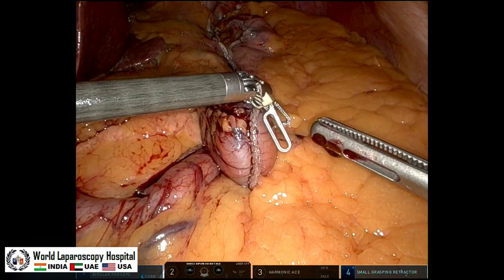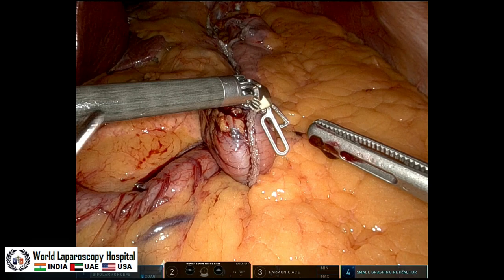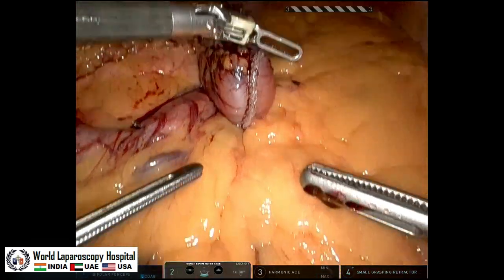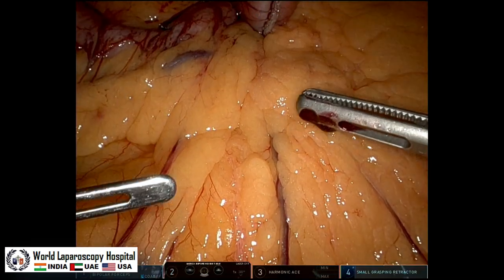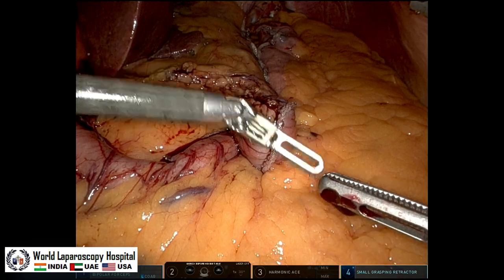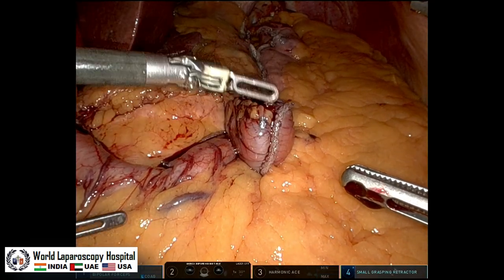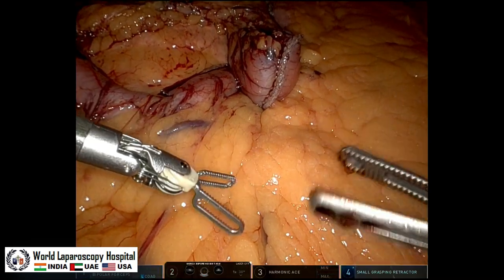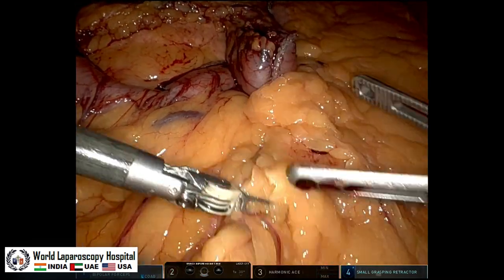So, the long pouch is ready now. Now, we'll search for the DJ. This is my right hand with ball grasper. It's ready there. Hardly do we communicate when we are doing surgery. We know what we want and we do it accordingly. So, it's all coordinated.